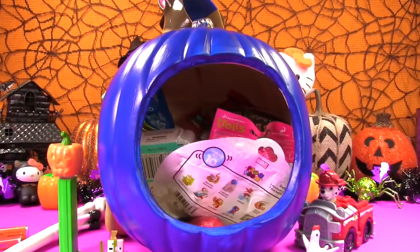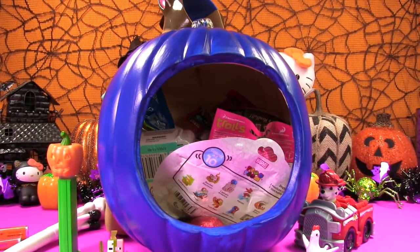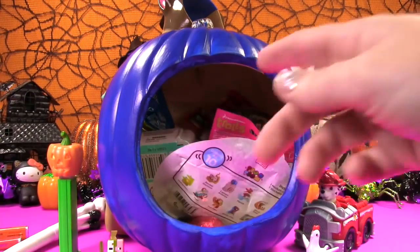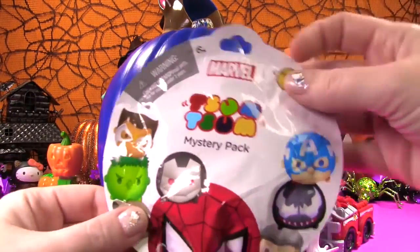Let's take a bite. Fizzy Kid, do you wanna take a bite? Yeah. Is it good, Fizzy Kid? Fizzy Kid took a very big bite of it, and he says it's good. Let's keep digging out all these surprises.